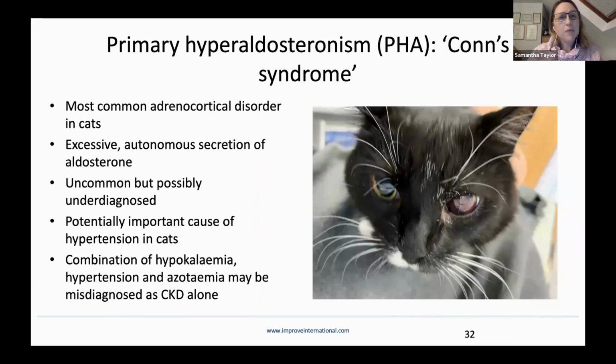Okay. Let's finish up, as I'm approaching the end of my talk, by talking about my final endocrine disease, and that's Conn's syndrome. Conn's is actually more common than Cushing's disease, making it the most common adrenocortical disorder in cats. If you're not familiar with it, essentially we've got an autonomous secretion of aldosterone, usually due to a tumour of the adrenal glands, although there are some cases reported with just hyperplasia of the adrenal glands.